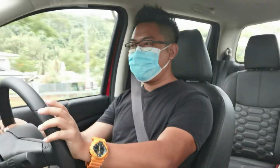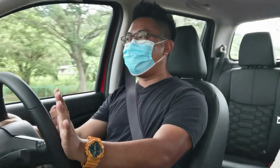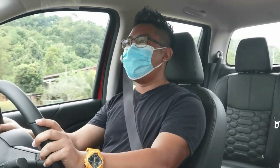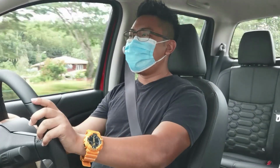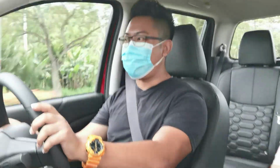Okay guys, so straight off the bat, driving this car, the first thing that struck me is the torque. The torque is really early, really down low. It makes the truck feel very, very light. I'm quite impressed by the torque. The torque is around 450 Newton meters, and you really feel it.